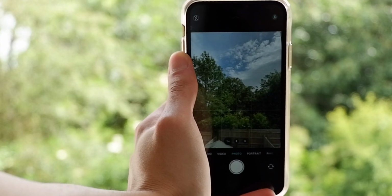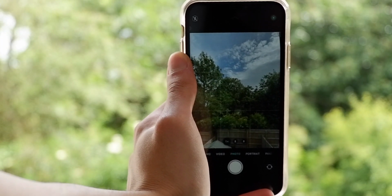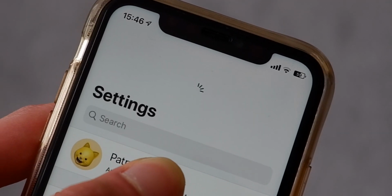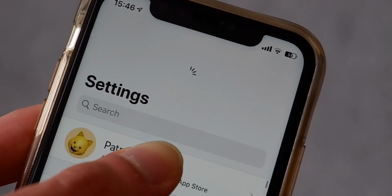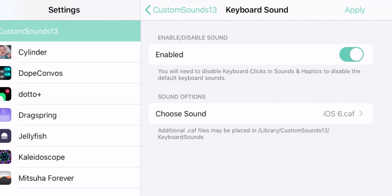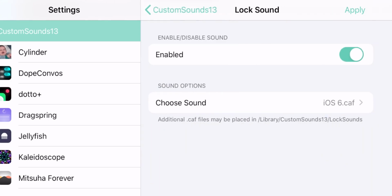I've also installed 11cam. This allows you to get the iPhone 11 camera UI on the XR and XS. This tweak is free. Drag Spring from Dynastic Repo adds a drag to springboard in the settings app. It is free and it is pretty useful. Custom Sounds 13 from Packix Repo allows you to change the system sounds to your choosing. Even has iOS 6 sounds for that throwback feel.